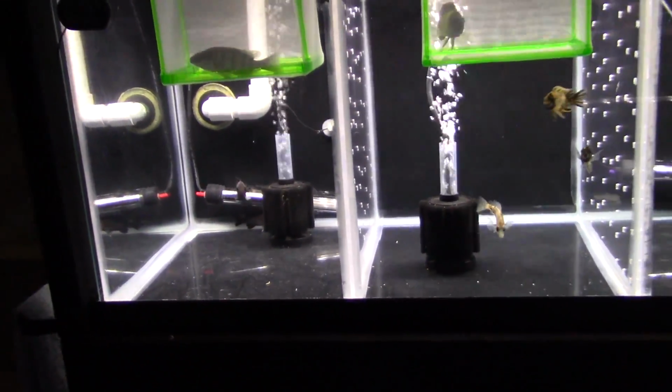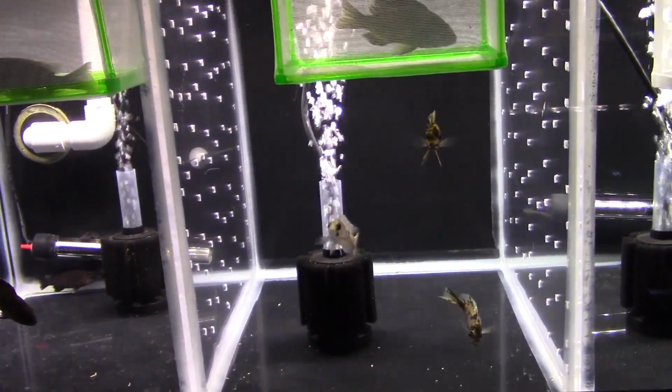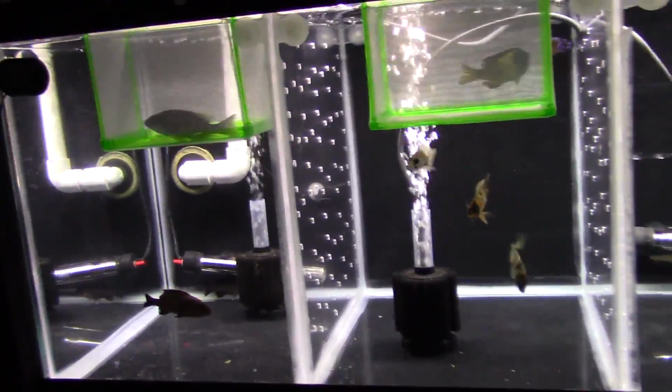And then next to that is a hospital quarantine tank with a bunch of fish that have been beaten up, and then there's this OB group that I've pretty much decided not to try and breed anymore. So that tank is not too exciting.